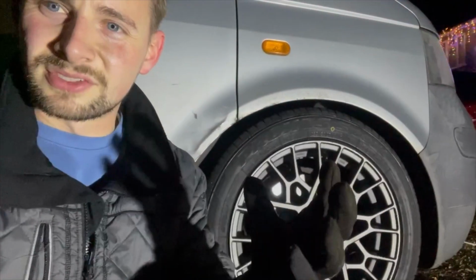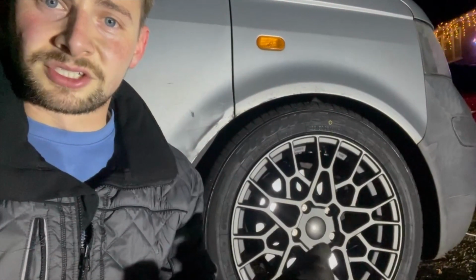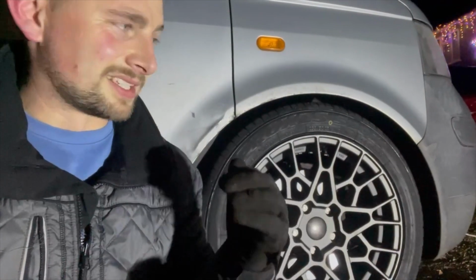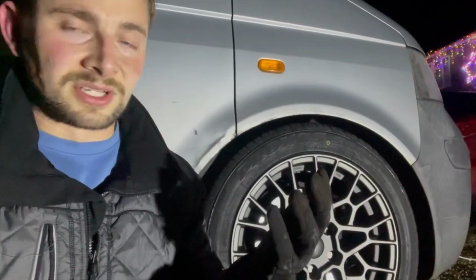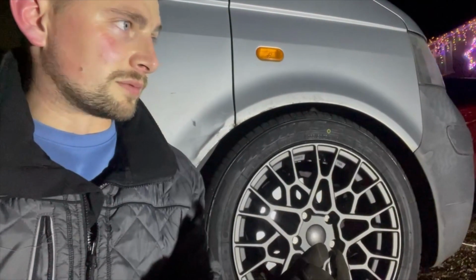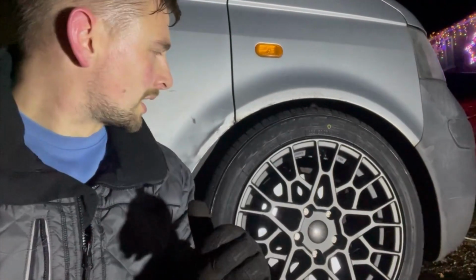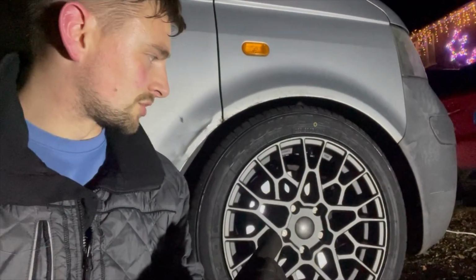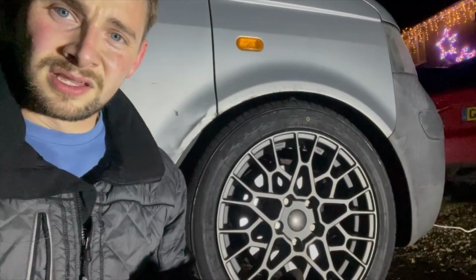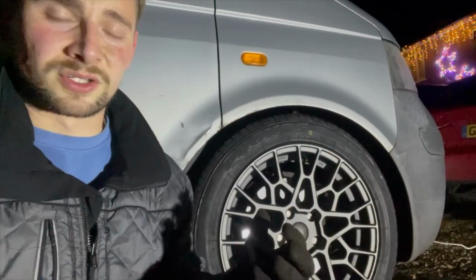So yeah, I didn't want anything too crazy. I just wanted the 18 inch. If I went up a size, 19, 20, you start losing that comfort of the sidewall, and every curb would be a nightmare. I've already got a car with silly wheels. I don't need that again. This is my daily driver. I drive this every single day. And I just wanted something that looks smart, that I don't have to worry about too much, like cleaning constantly.